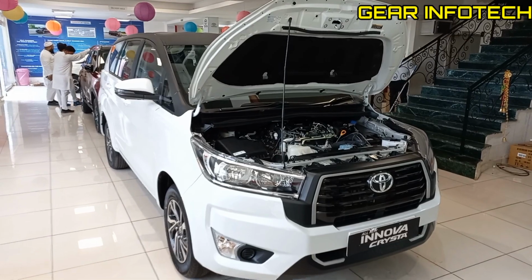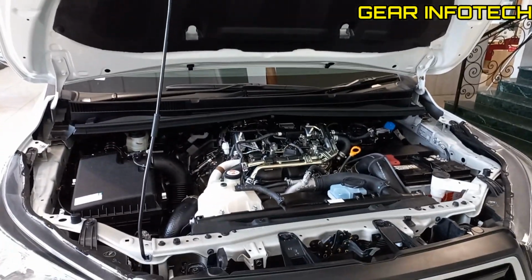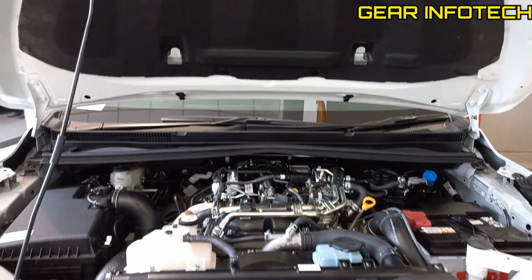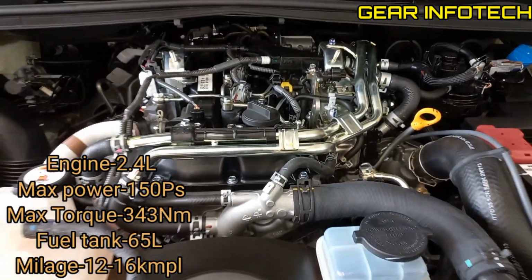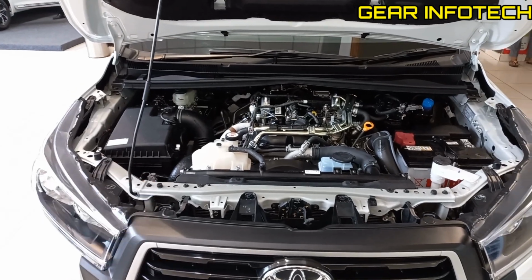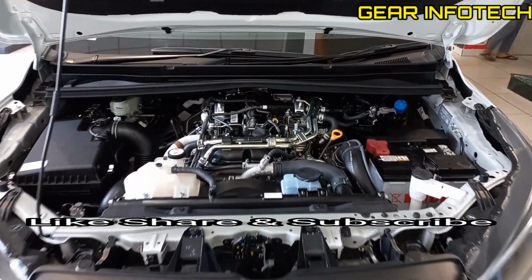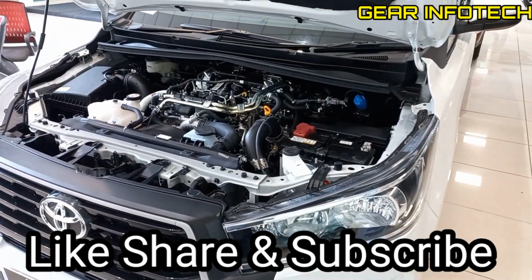Now, moving on to the engine of the INNOVA Crysta, it offers you a 2.4 liter 4-cylinder diesel engine, and of course it's a diesel engine, so you will be needing some insulation work to reduce the engine noise. Now it offers you 150 PS of power and 343 Nm of peak torque, which is a good power combination in the segment. And that is the reason INNOVA is the king of all MPVs.